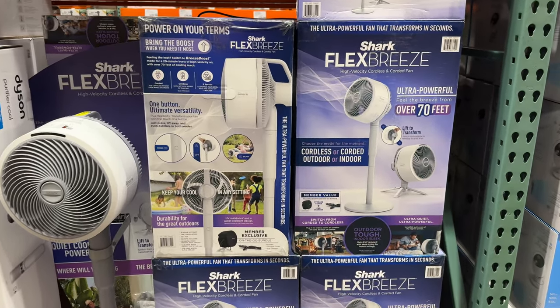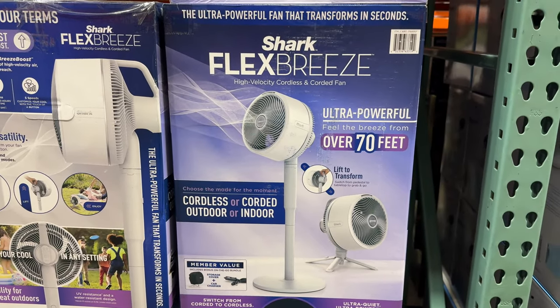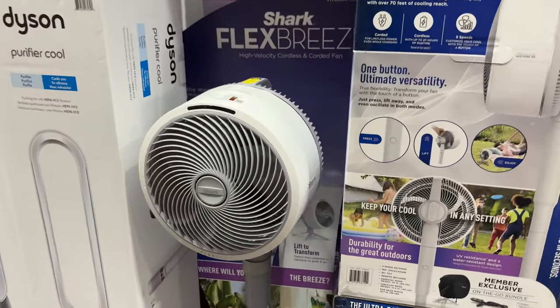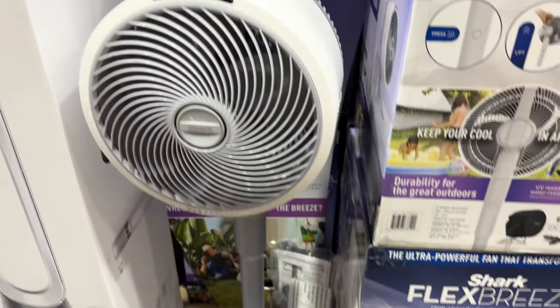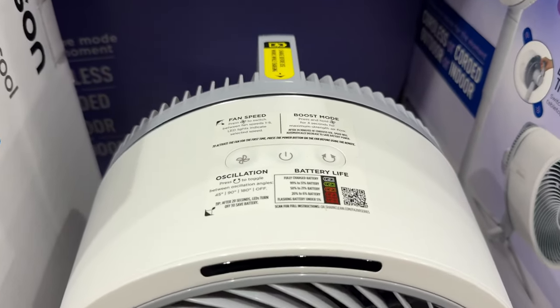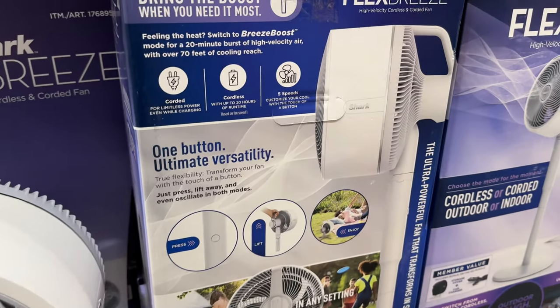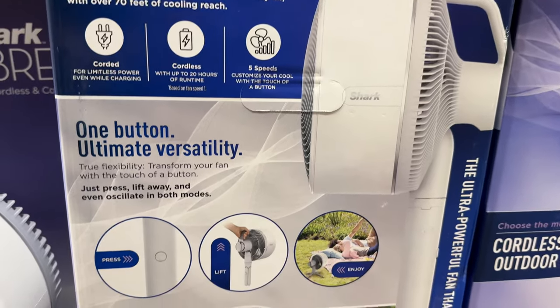For a creme de la creme fan, this Shark FlexBreeze cordless fan for $150 can be plugged in for boosted power or can last up to 20 hours on high power when cordless. It transforms from the pedestal position to tabletop mode in seconds. Shark claims you can feel a refreshing breeze up to 70 feet away. Included is a storage cover and car charger.